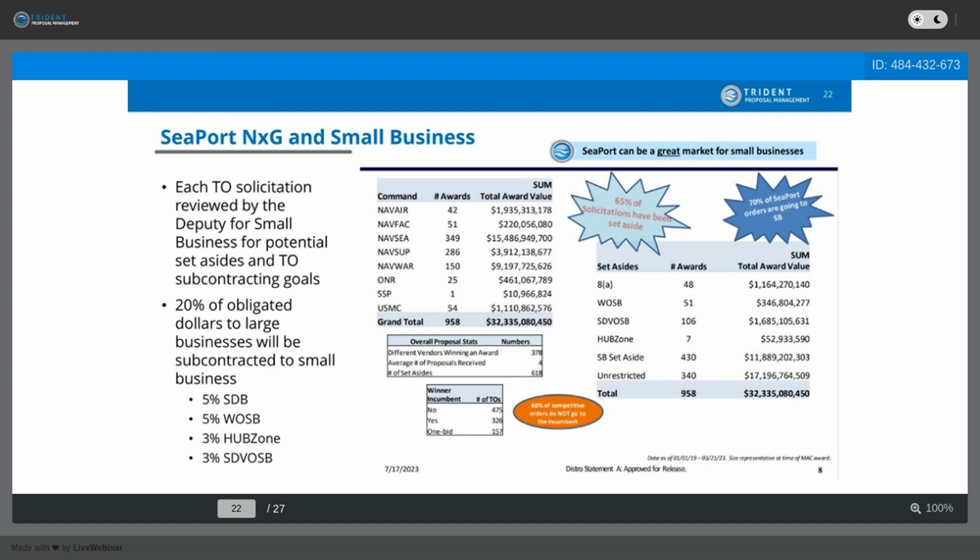The other thing that I want to talk about on this slide, I talked about this being a very small business friendly IDIQ program. And it absolutely is. I mean, 70% of the SeaPort orders go to small businesses. I did actually do the math on here because I don't trust anybody's numbers, or any of their stats. If you do the math for the dollars that went to unrestricted, so the other than small business, or the small business set asides, it's 65%, right?